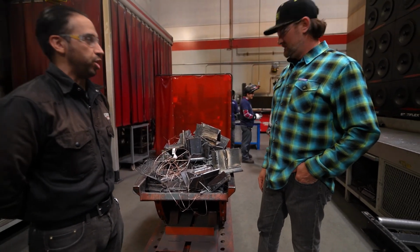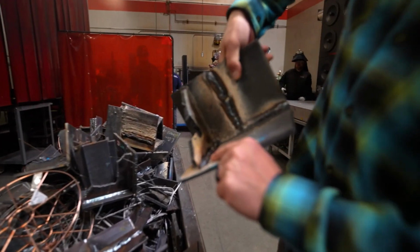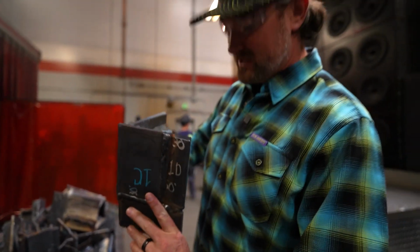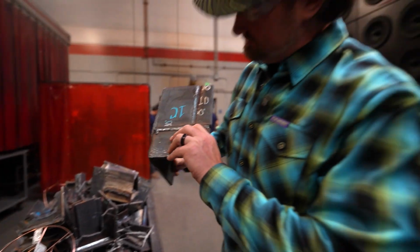To midnight. Three courses a day. If you want to see what a weld should not look like, it's that. See that? No coverage, poppy, crackly. But obviously everyone's learning here, and that's the point. Right there, relatively nice weld.